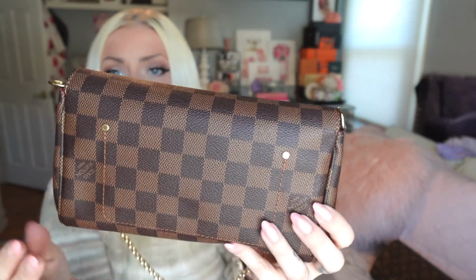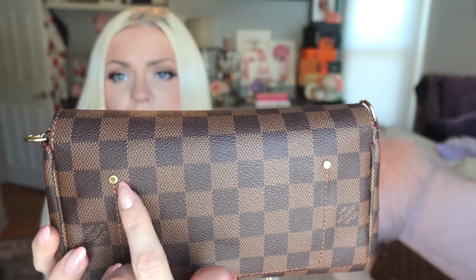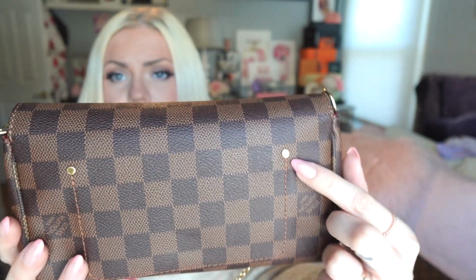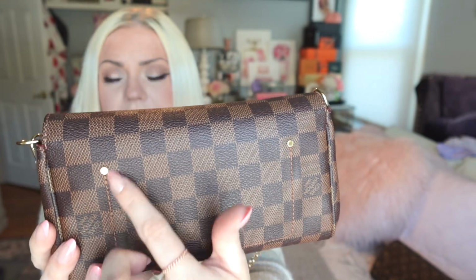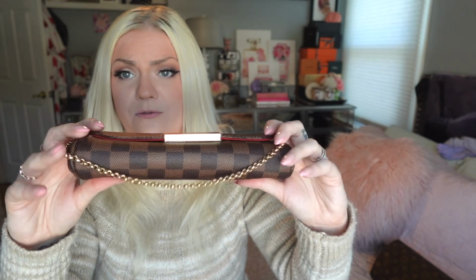On the back, you do not have any pockets, but you do have these little rivets right here, and then an outline of the interior pocket that I will show you in a second. And then the side is just the same. You do have that little leather bit right there. There are no feet on the bottom of the bag.